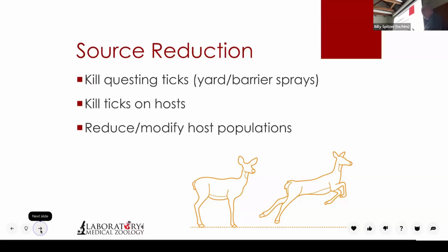And I can tell you that by and large, we're finding that if you use these synthetic products like bifenthrin, which is a synthetic acaricide, some people would refer to them as poisons, they do kill ticks and they do it quite effectively. Whether it's actually reducing exposure is another question, because the way these are used, they're literally barriers.